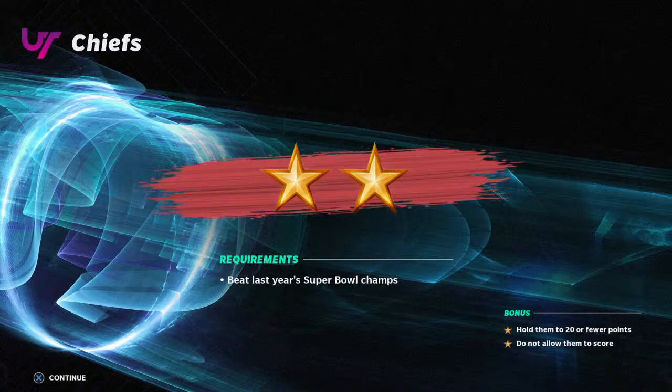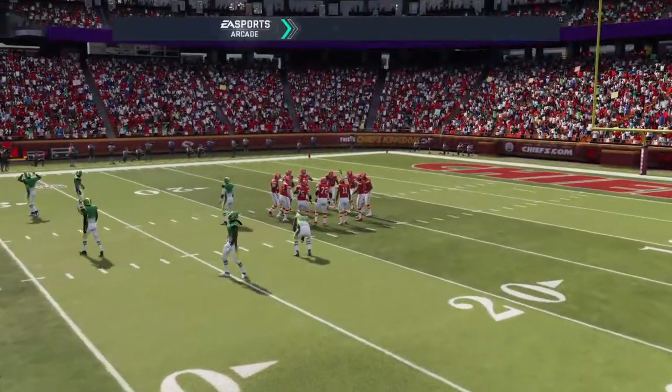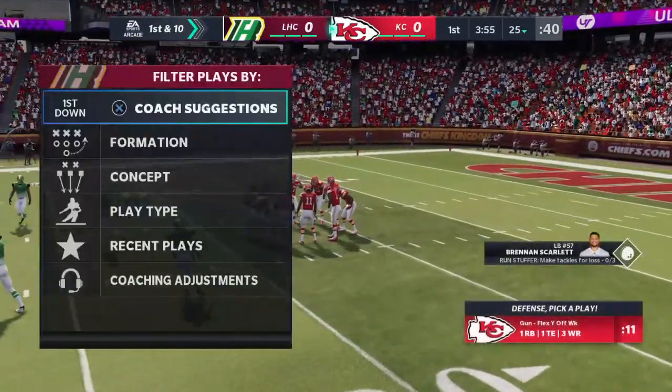We get this challenge started in the 1st quarter with less than 4 minutes left on the clock. We're still without a score, tied at 0. Your opponent has the ball on their own 25, and it's 1st and 10.